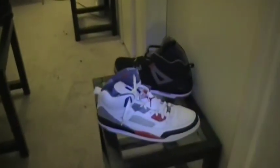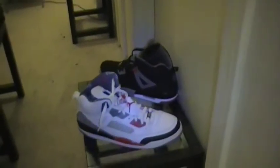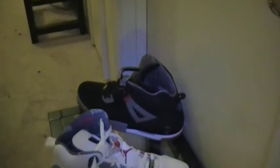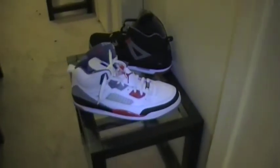Next, we go over to the Spizikes, which are a very cool kick. I actually really like the Spizikes. As you can see, I've got the bread Spizikes, and then I've got the fire red Spizikes as well. And I just want to show inside here. Check out the inside of both of them. Really, really cool detail. I know a lot of people that don't really like the Spizikes.